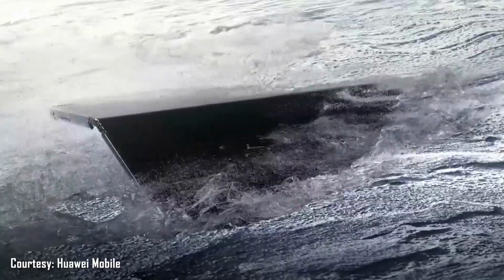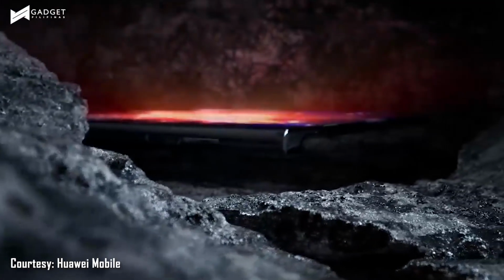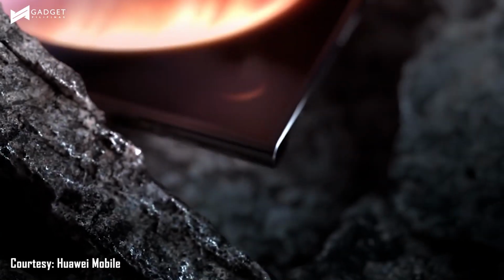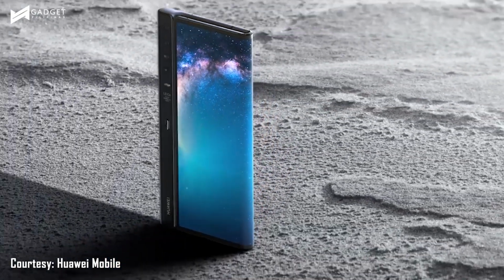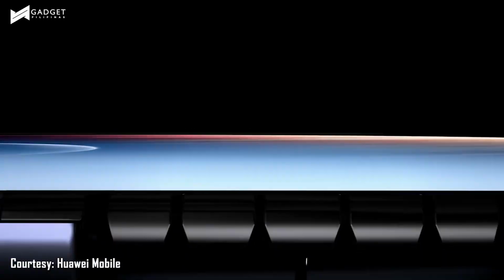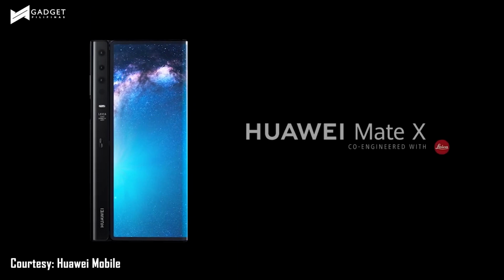Now, you'd imagine that all of this comes at a hefty price tag, and mostly, you're quite right. The Mate X costs €2,299, or in our local currency, it's just a shy of 135,000. I know that's a lot of money for a phone, but this isn't just any other phone. The Mate X is the beginning of a new generation of smart devices to come, and in that regard, we won't hesitate to buy it, given that we have the means to.